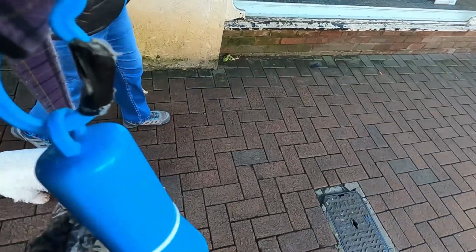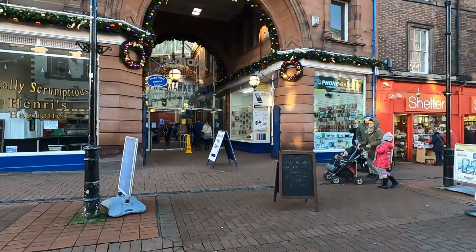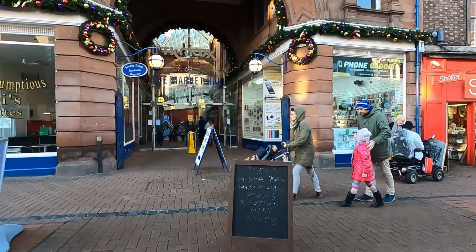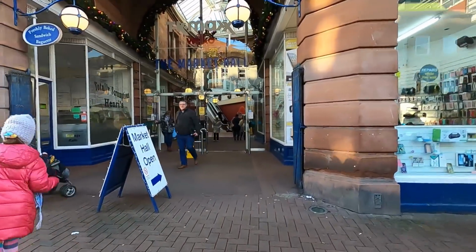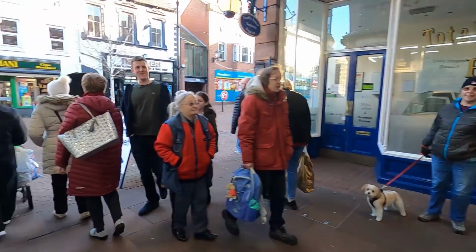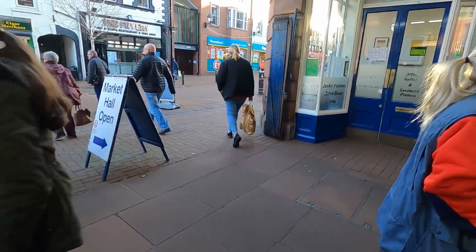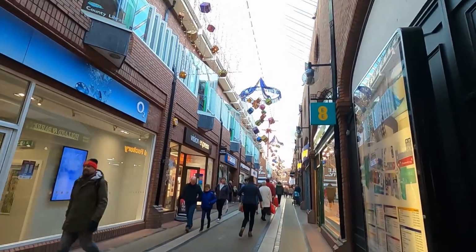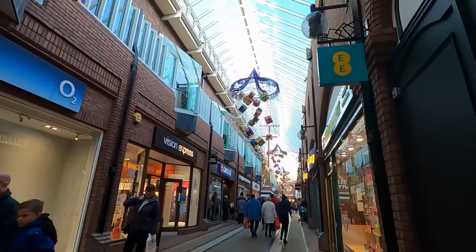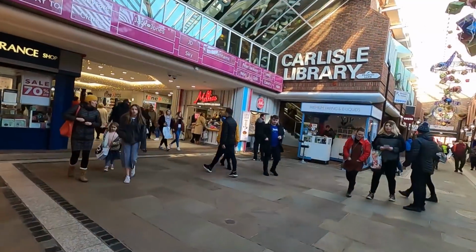Want to have a look in the market? Yeah, come on then. Market hall's open. Come on. So we won't have a look around the market then? Go on then, Tate. I think we're allowed in here. Quite big.